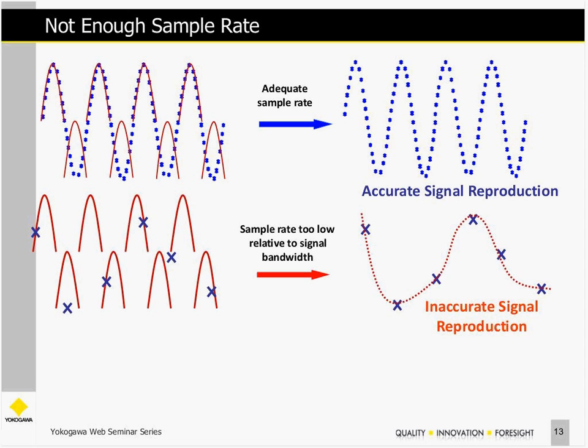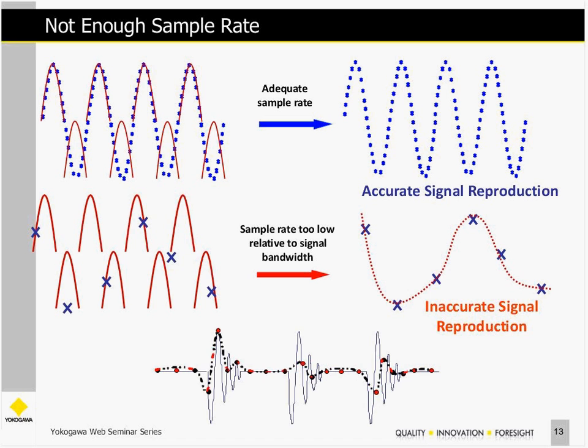But if our sample rate is too low, as in the lower half of this slide, and you try to reconnect the samples, then we get inaccurate signal reproduction. This is called aliasing, and we could go into depth on that, but the point is that there's signal distortion and loss of information that you can never recover if you don't sample fast enough. So that's what happens when you don't pay attention to the sample rate being high enough.